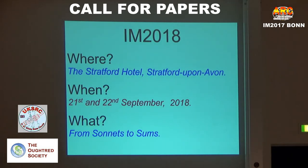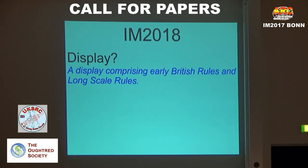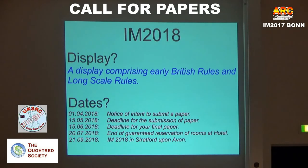This is at the Stratford Hotel. And the British also have a sort of tradition, namely to make a display, to call out for people to bring along their specific items for this theme, for display, and that is early British rules and secondly long scale rules. So again, dates we need, a certain notice to intend the paper so that they know what's going on, deadlines and all that.